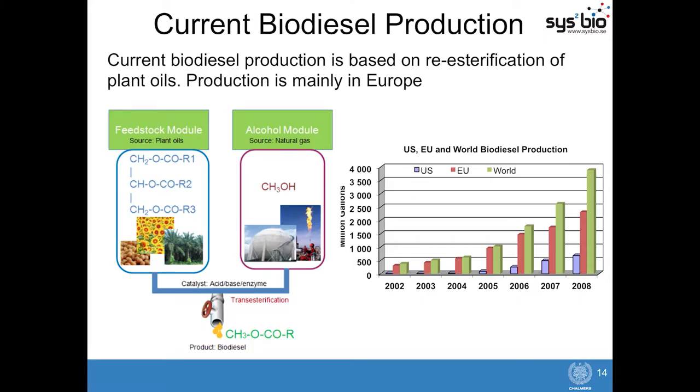If we look at biodiesel production, that is today produced from feedstock, where you take plant oils, primarily from rapeseed or soya oil. Palm oil is also used to some extent, and has been growing quite a lot. Palm oil is problematic because palm can only be grown in very small regions of the world. Palm oil is the cheapest to produce, so there's much interest in that.